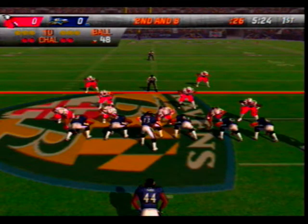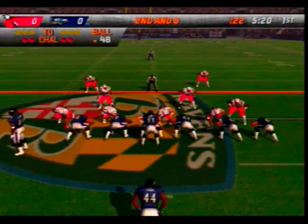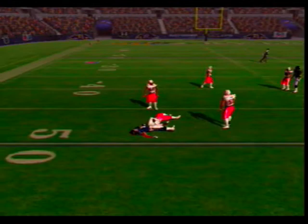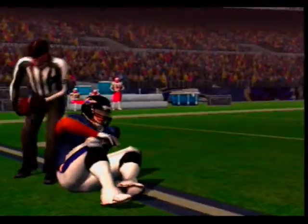Number 86, the motion man. Watch the man. With the pass, and he hits his target. 2-yard gain. The catch. Gain of 2 on the play.